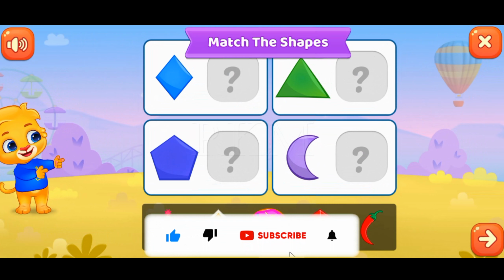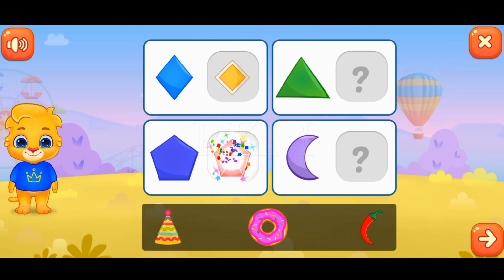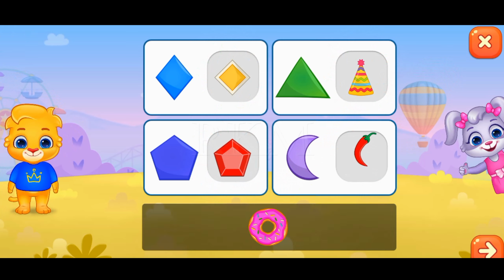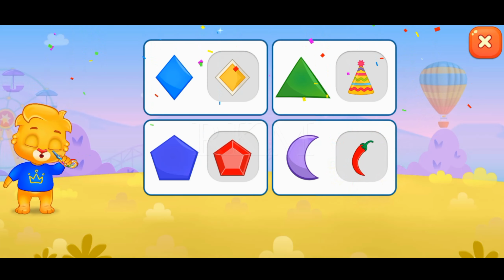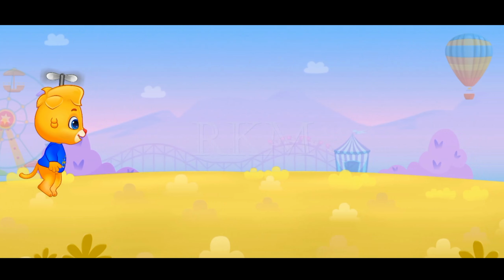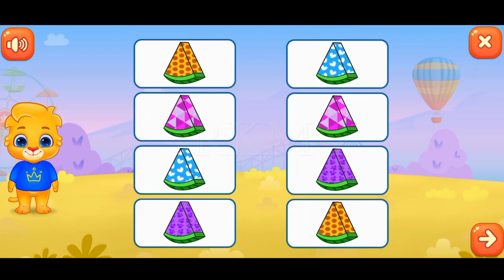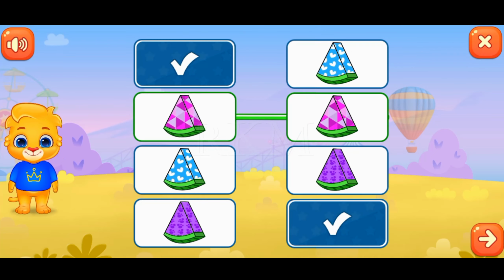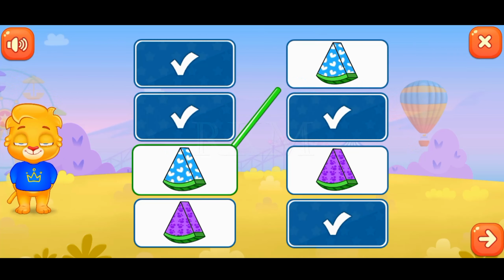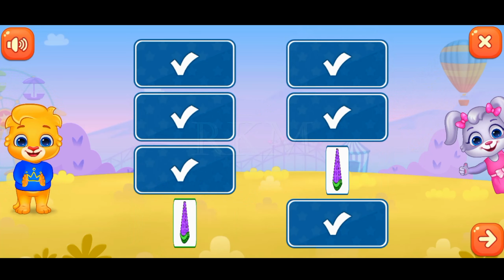Match the shapes. Nice! Woohoo! Match patterns. Well done! Woohoo!